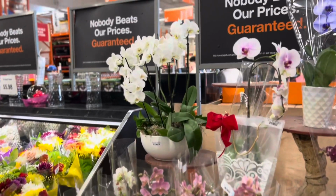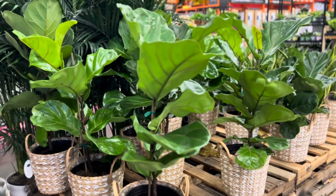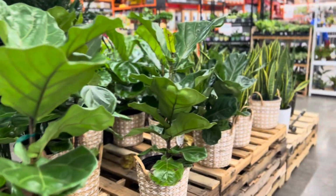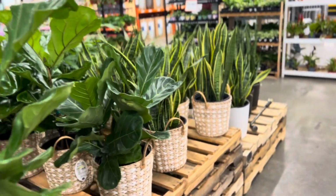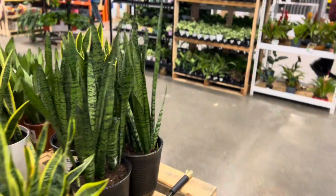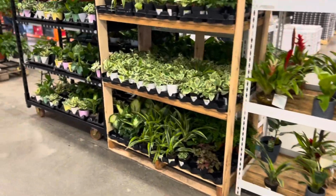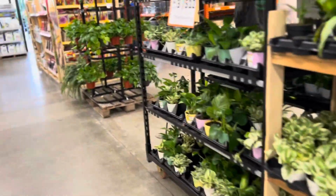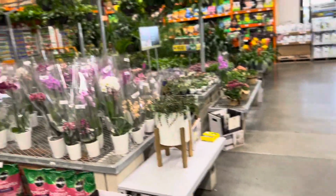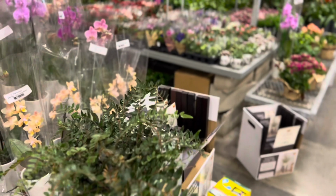Orchids. I live in an area where I ought to be able to grow orchids. I haven't been able to do it. I want that white orchid in my room. Look, this is the ficus that defies us all. It looks like it should be easy. That fig leaf ficus, it will embarrass you. It will just drop all its leaves and look lewd and naked in front of you for no reason. Don't do that to yourself.